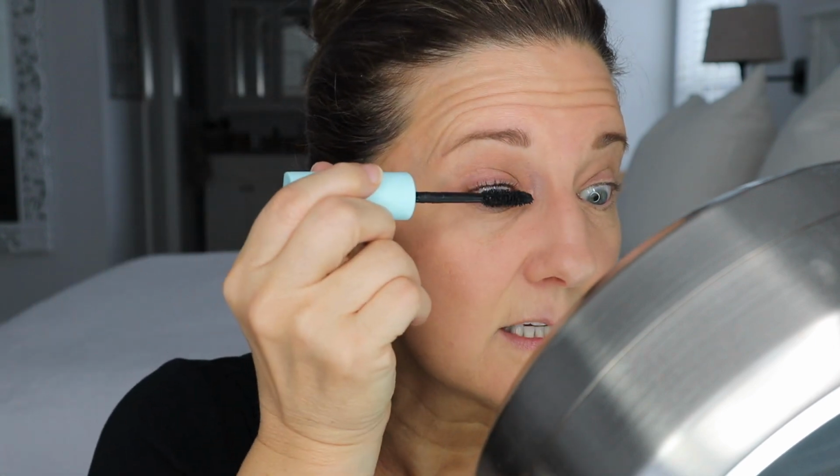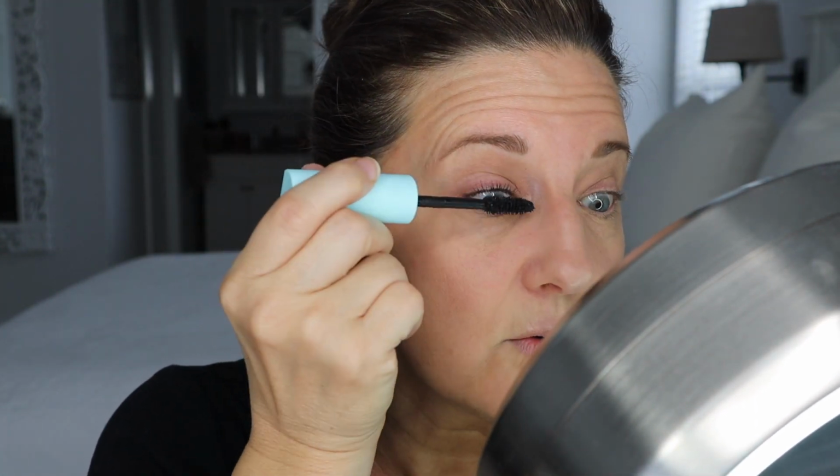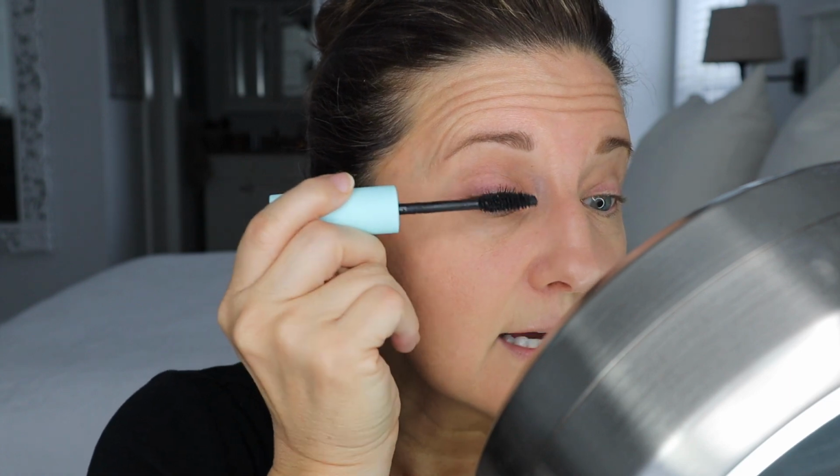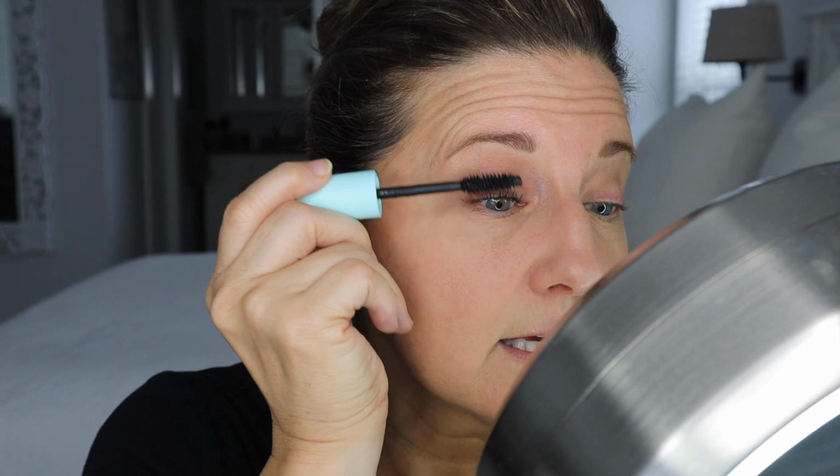While I'm doing this, more updates. One thing I should tell you about: I keep getting comments asking what kind of mirror I use. It's this one, my 10 times mirror. I literally do not know what the brand is. There's no markings on this. So I probably got it at Bed Bath & Beyond years and years ago.